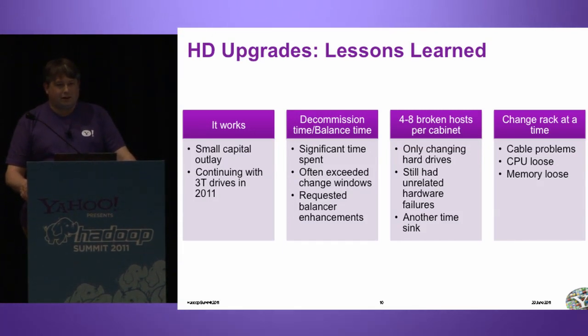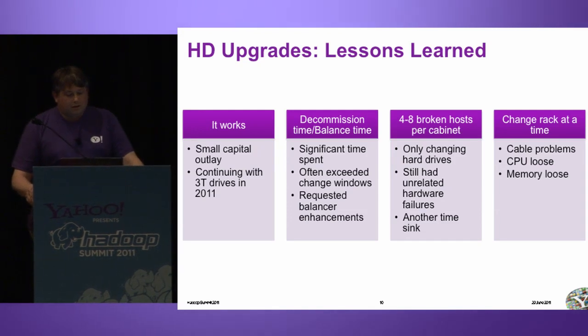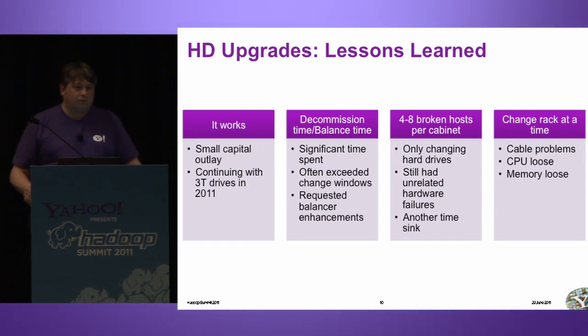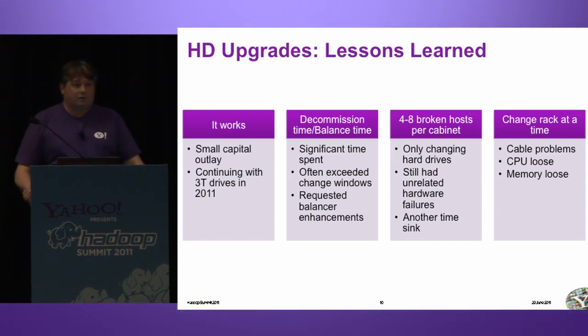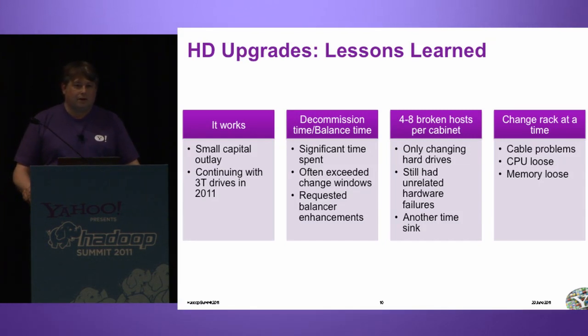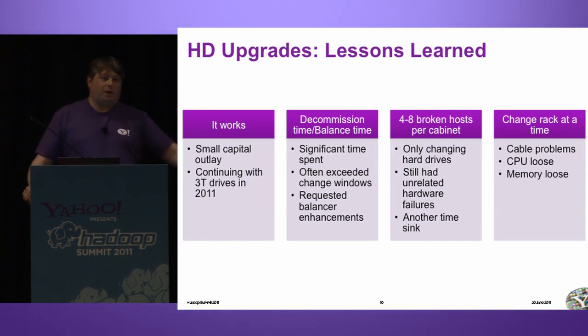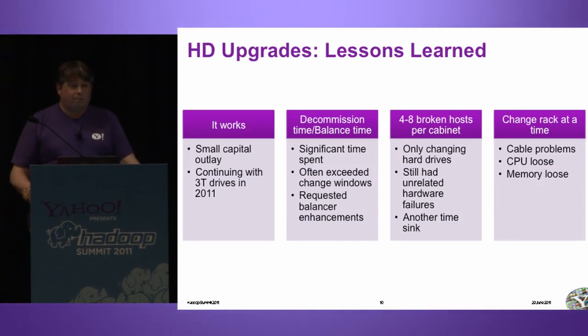A significant amount of the time of the project was spent waiting for nodes to decommission and for blocks to balance back on. We sometimes exceeded our change windows because of this. So we've actually asked the HDFS team, right now the balancer bandwidth is tunable, but it's tunable in the configuration file and requires a data node restart. So we've asked that it be a dynamic tunable, in other words, be able to run a DFS admin command or something to allow us to change the balancer bandwidth and that be propagated down to all the data nodes.